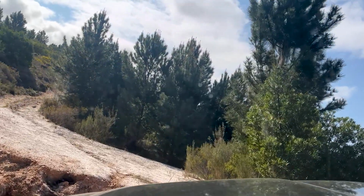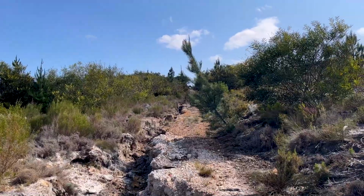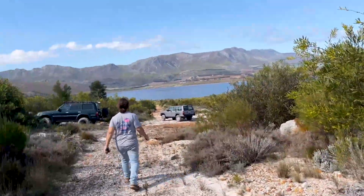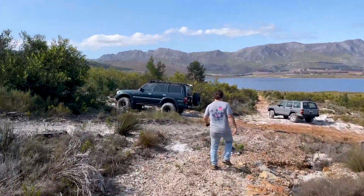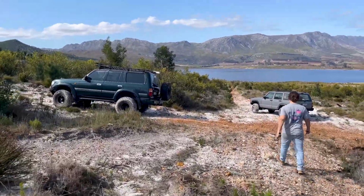So yeah, we just checked out this section on the Black Trail. You can get through it by driving through the bushes and stuff like that, but it doesn't seem worth it. So we're gonna just go around it on what we think is the red route, and then hopefully that just links back up to it after this section. So we're gonna have a look.